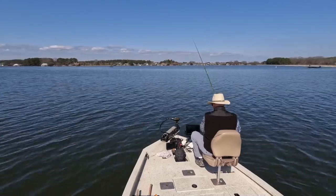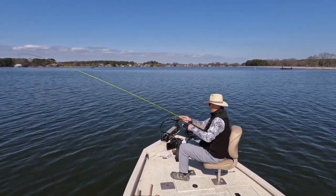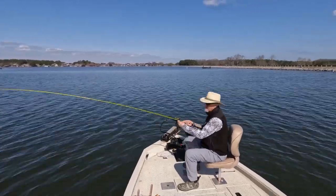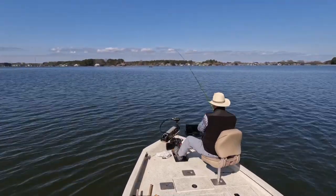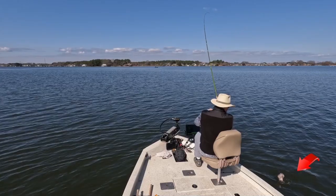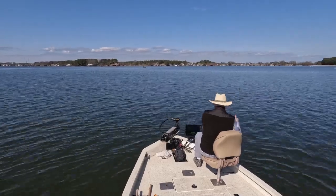Here's some footage from the next day fishing. Just set the hook. I don't have Livescope footage for this, but as soon as this sucker hit, I knew it was probably a big bass. The fish was about 30 feet out, suspending in 5 feet of water. I threw the jig out, and this bass right here hit almost as soon as it hit the water.